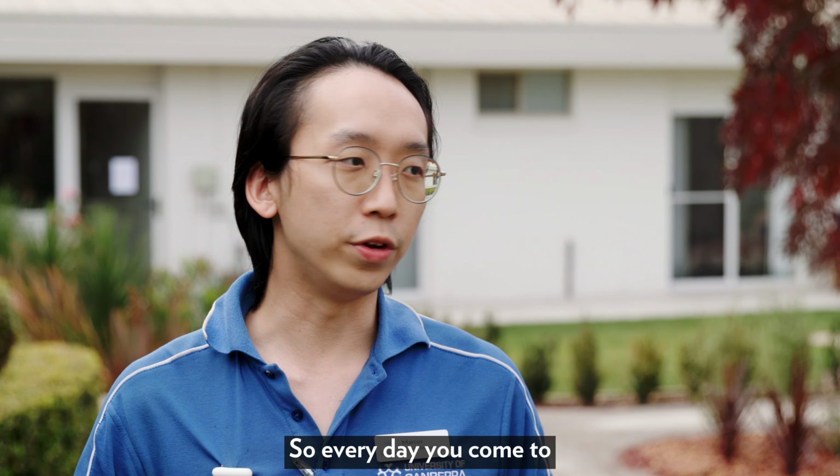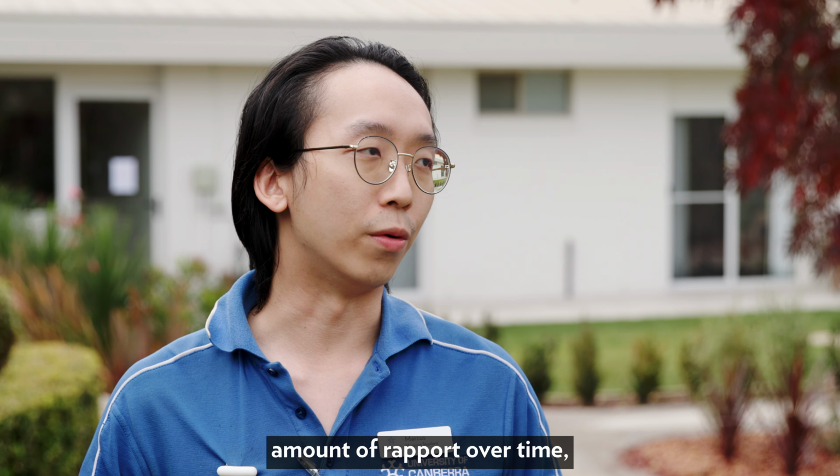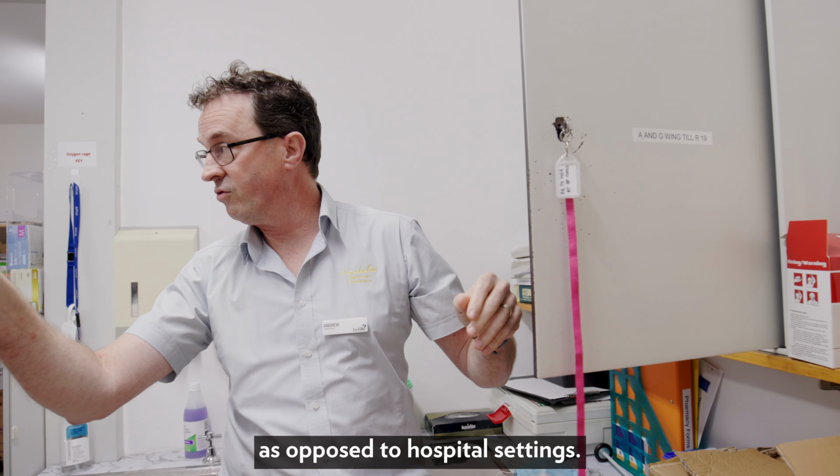In the hospital, we get allocated different patients every day, but as opposed to residents, they're always here. So every day you come to work, you see the same patients, so you build the same amount of rapport over time as opposed to hospital settings.